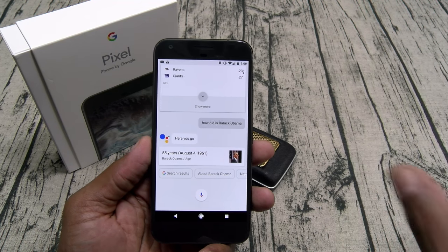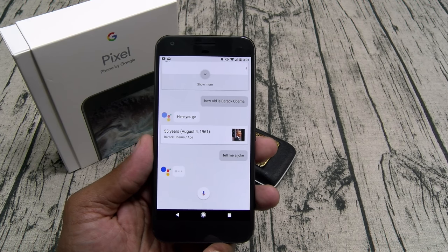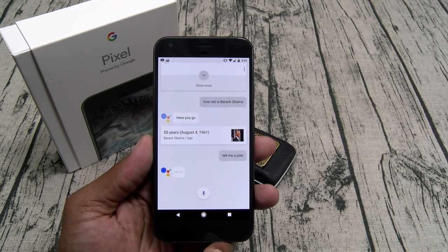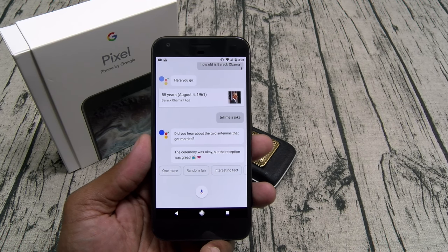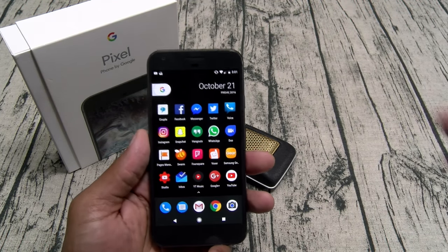And you even got a little bit more Siri-style integration. Tell me a joke. Okay, thinking of a good joke. Take your time. We're only doing a live video right here. No rush. Did you hear about the two antennas that got married? The ceremony was okay, but the reception was great. Womp womp. You get the idea.